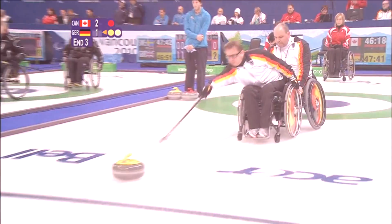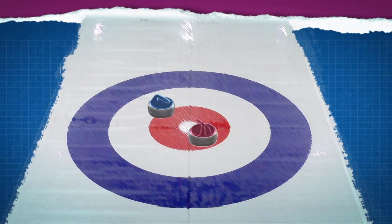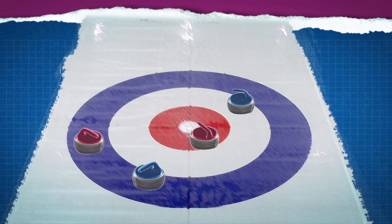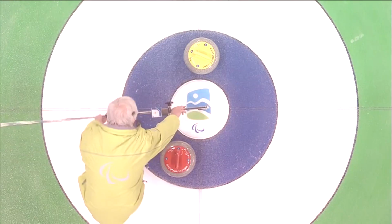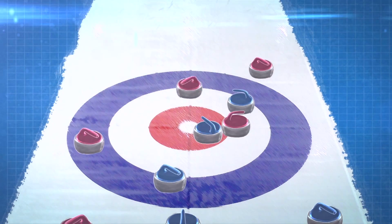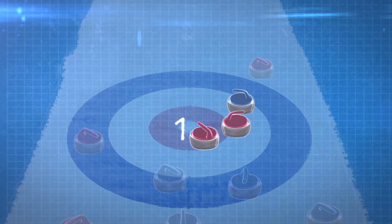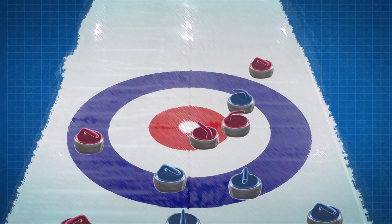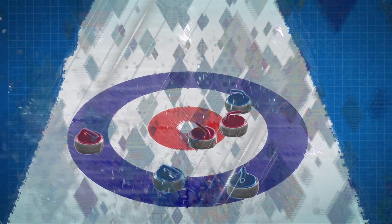diameter. The object is to get the stone as close to the center of the house as possible to score more points than the opponent. After all 8 stones per team have been delivered, the end is concluded and the score is determined. Only one team can score per end. A team scores 1 point for every stone closer to the center of the house than the opposing team's closest stone. Only stones located in the house or touching the house are eligible to earn a point.